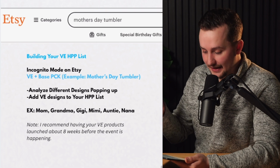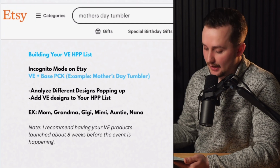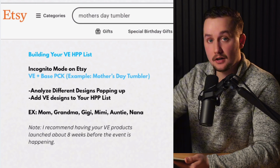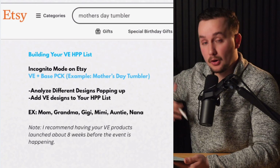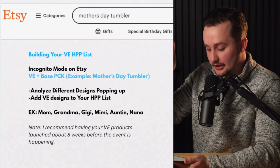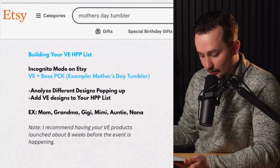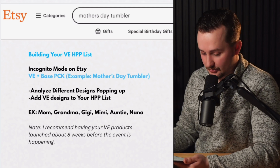So when you go to work with each verified event that is making it onto your list, all you need to do is, first and foremost, go into incognito mode. So again, you see the most realistic version of rank, which is the products that are selling the most for whatever term you've typed in. You need to take your verified event, and then you need to add in your base product category keyword. So in this example, it is Mother's Day tumbler that I've typed into the search bar here.